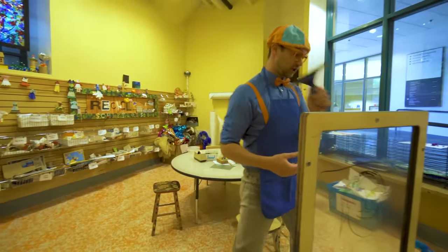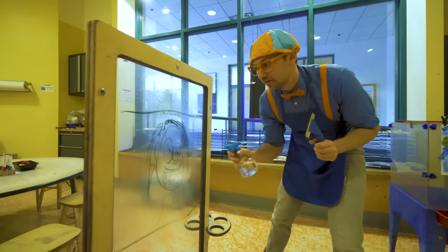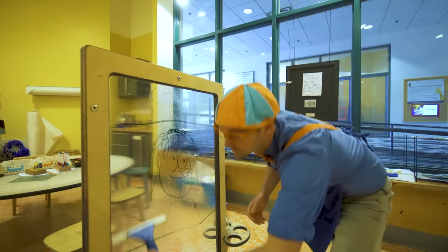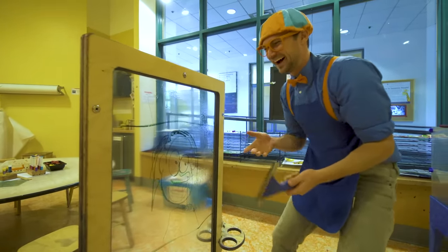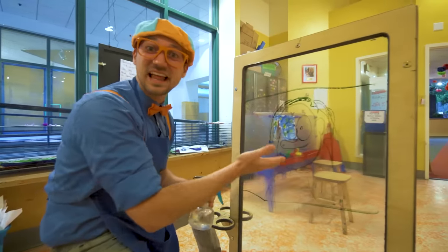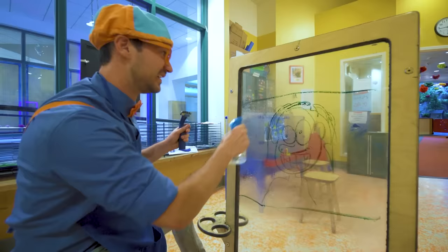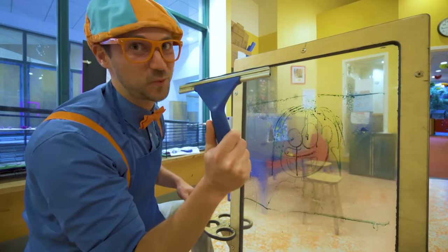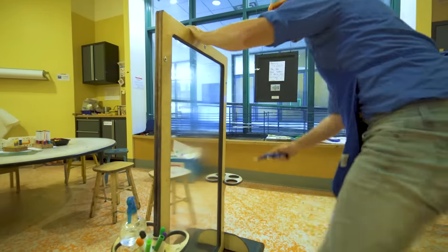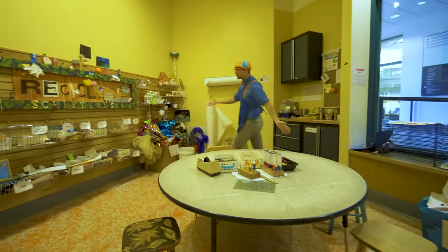Piece. Okay, I think we should clean it up though before we go. So let's take our water and spray it down. And let's take our squeegee and squeegee it off. Oh wait, what am I doing? I did it on the other side. That was so silly because the glass is clear. It confused me. Okay, let's take the water, spray it off. Okay, now let's squeegee it off. Super clean.